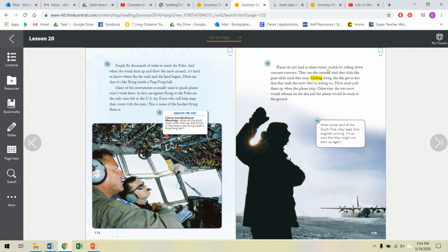Planes do not land in these wintry worlds by rolling down concrete runways. They use skis instead, and they slide like giant sleds until they stop. Gliding along, the skis get so hot that they melt the snow they're resting on. Pilots must pull them up when the planes stop. Otherwise, the wet snow would refreeze on the skis, and the planes would be stuck to the ground. When pilots land at the South Pole, they keep their engines running. It's so cold that they might not start up again.